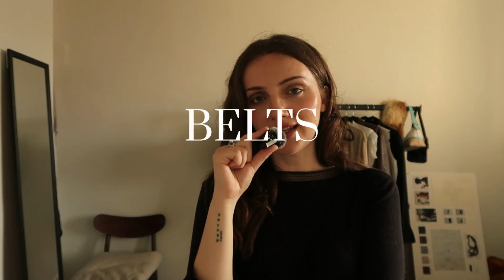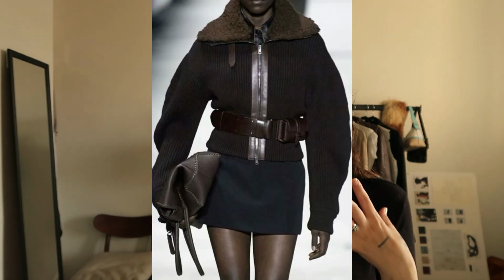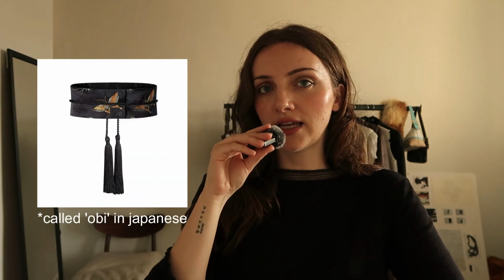The next item I'm going to talk about is belts, and specifically belts that are cinched at the waist. I think for me it's more of a nostalgic thing. I could get behind the belt at the waist if it's a Japanese belt, you know, the ones that they wear with a kimono, cinched on a blazer or even added on a top. I think that will look really, really good.